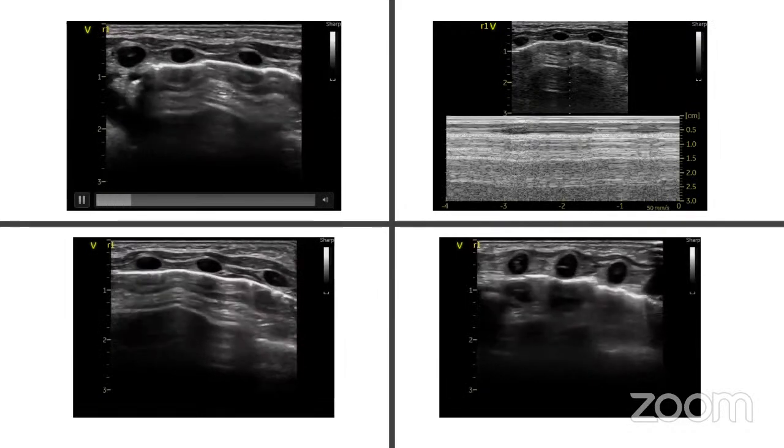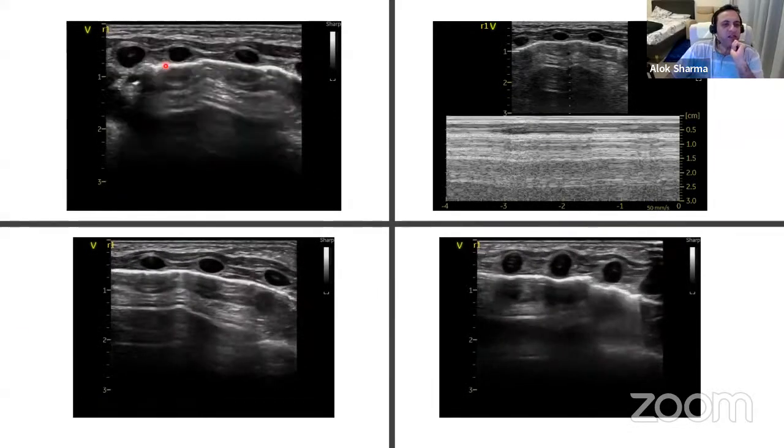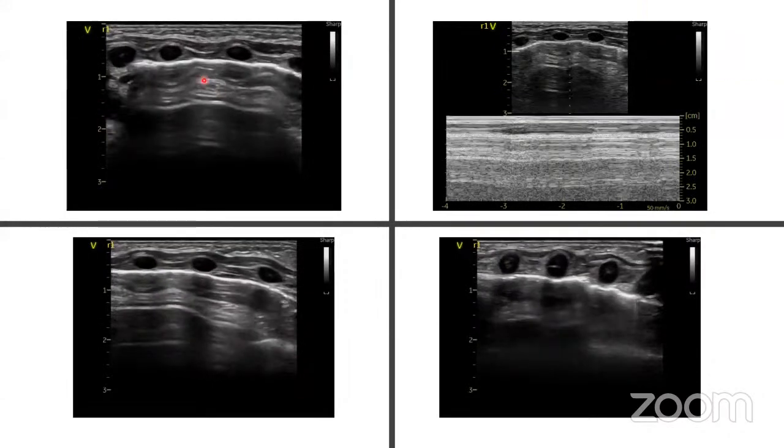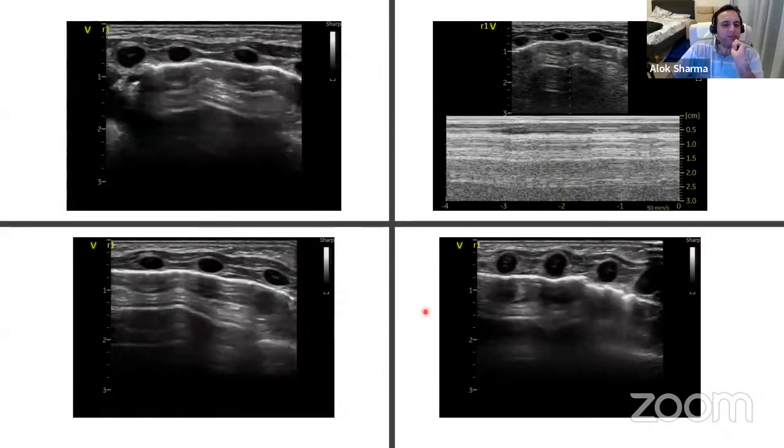I can't see your cursor. When you say right middle... Okay, so let me show you my cursor. So this is the right upper. Okay. These two are both right middle. All right.